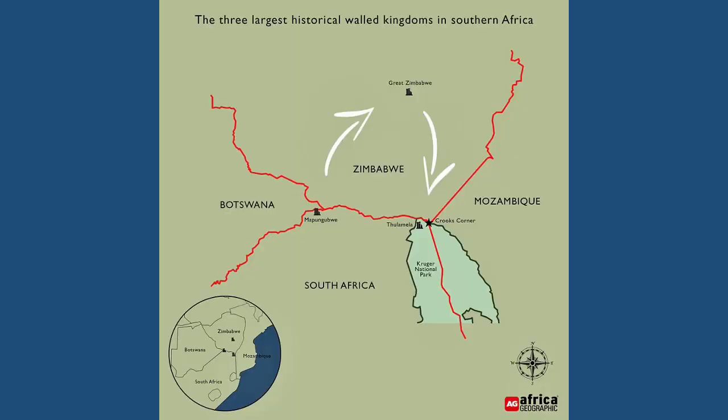Thulamela seems to have been the latest of the three large historical walled kingdoms found in southern Africa. The first one occupied was at Mapungubwe, and history dates it back to 1075. And the Makahani subtribe at the time moved on to Great Zimbabwe between 1200 and 1400, and then down to Thulamela, which operated until 1700, it's estimated.